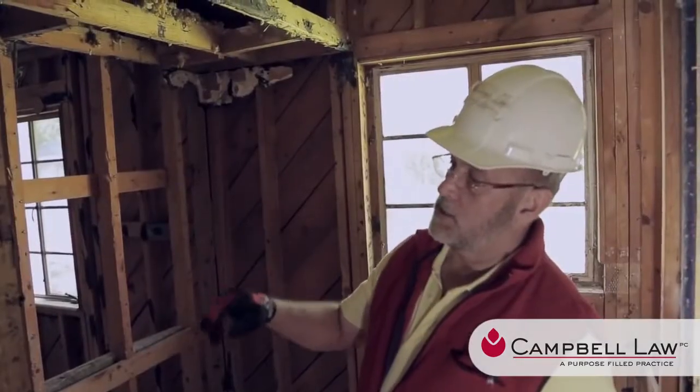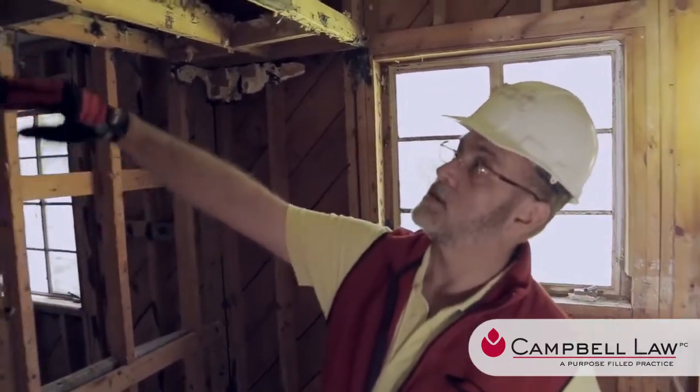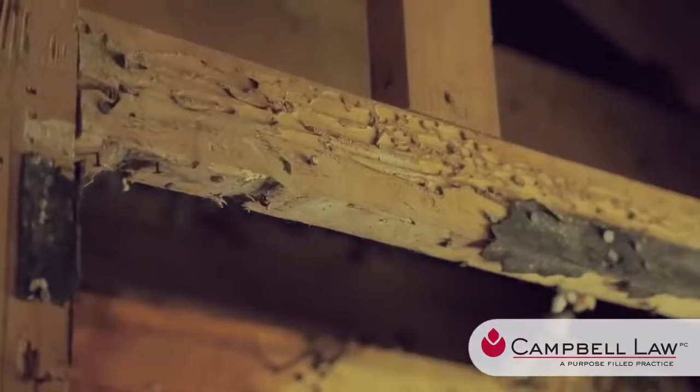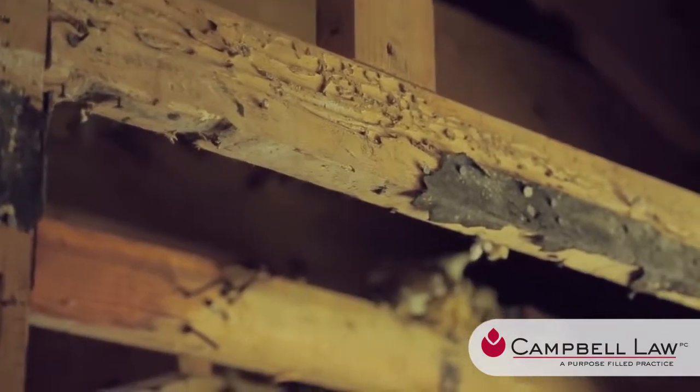What we're looking at in here is that termites have come up through the ground in this bathroom and come up a stud and gone across and eaten the wood out in the structural support for this bathroom, what used to be a bathroom shower stall.